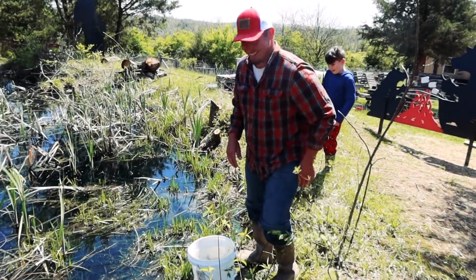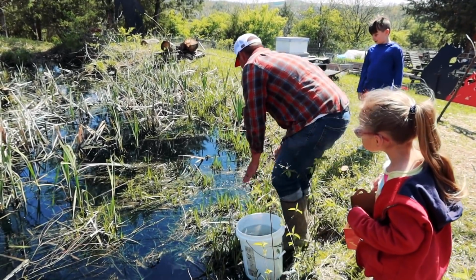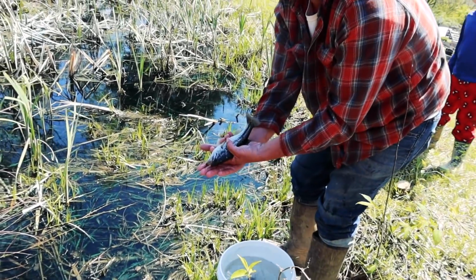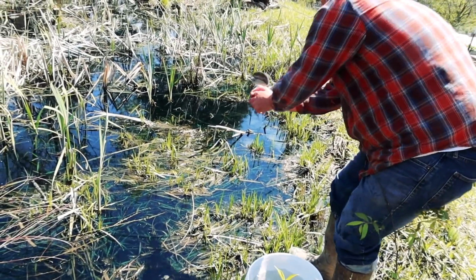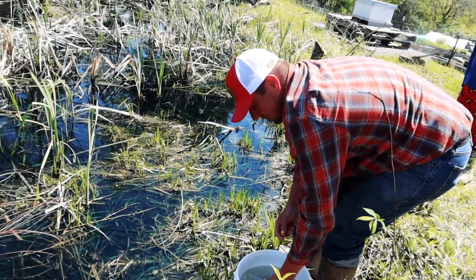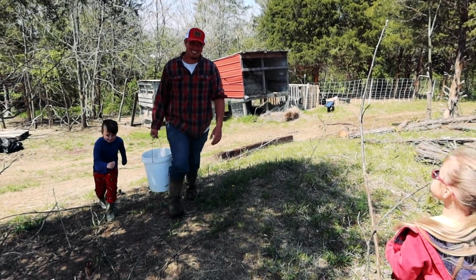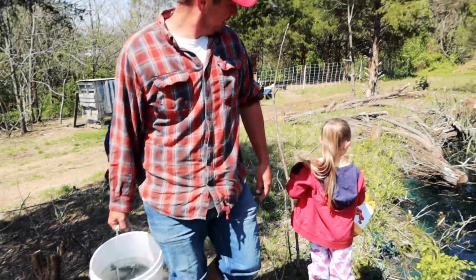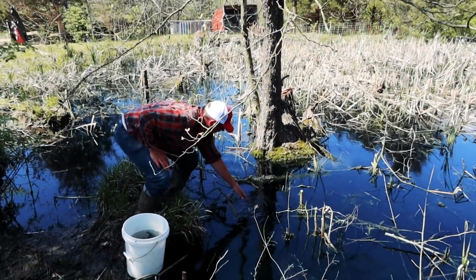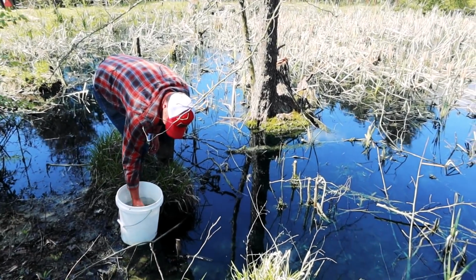All right, say bye, fishies. Welcome home. Put a couple in, see what they do. Oh yeah, he is big. Okay, he's in. Welcome home, fishies. A little tricky getting the last couple. Swim, little fishies. Find your friends. Oh yeah, you can see them swimming.